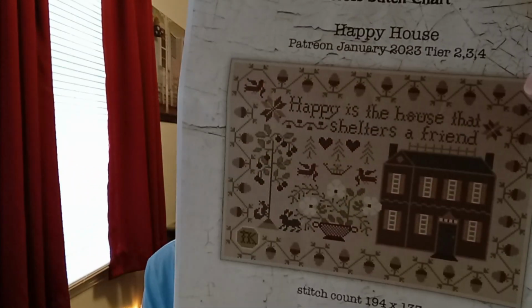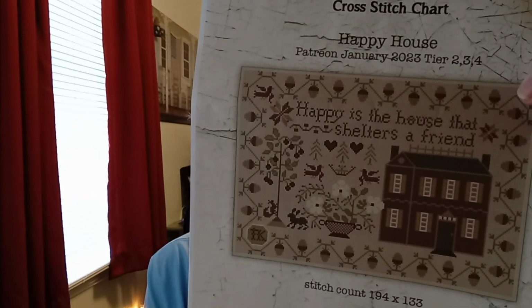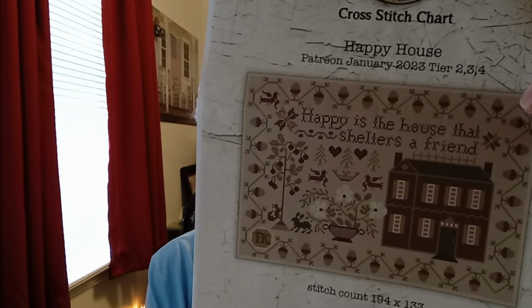So I got this, Happy is the House That Shelters a Friend. And I want to give this to someone for Christmas. And I have never done one this large, so I'm thinking that I need to start it. And I don't know that I will stay monogamous on this because I love to do these little smalls. So I may be doing smalls while I'm working on this. And does that mean I'm cheating? It's not like, you know, monogamous and then you're not monogamous. Does that mean you're cheating? I don't know, but I need to start on that.